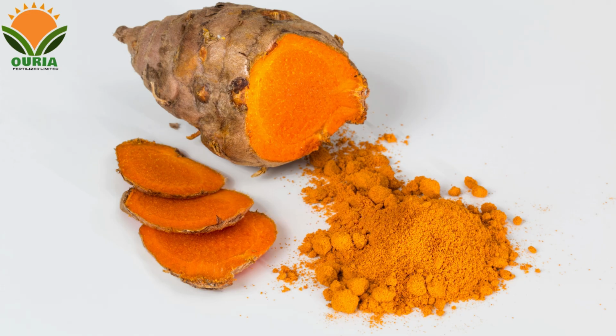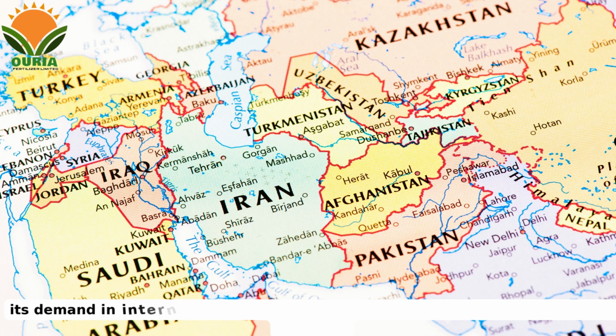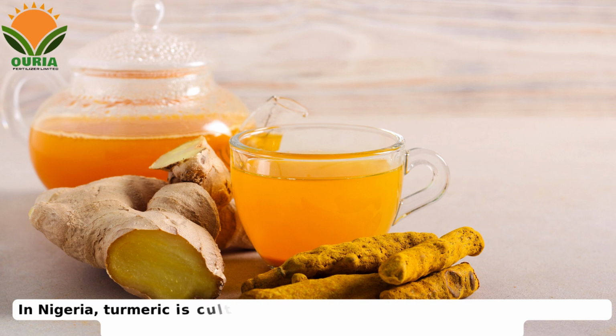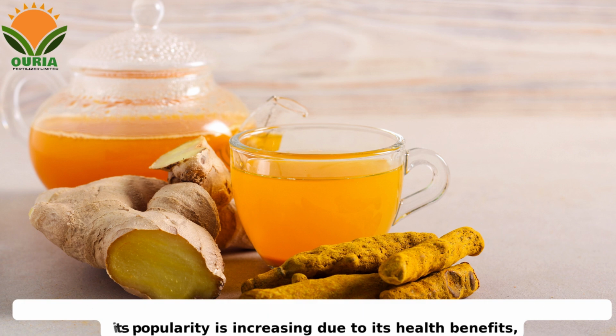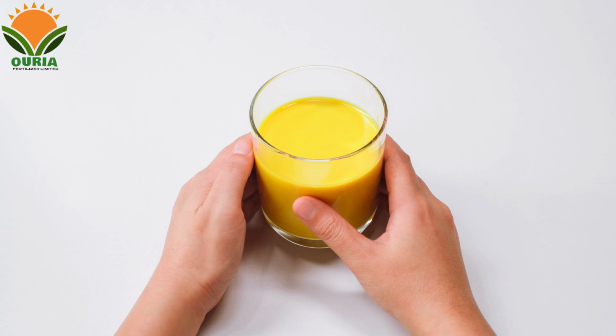Turmeric. While turmeric is primarily used in cooking and for medicinal purposes, its demand in international markets, especially in Asia and the Middle East, is growing. In Nigeria, turmeric is cultivated on a smaller scale compared to ginger, but its popularity is increasing due to its health benefits, including its antioxidant and anti-inflammatory properties.